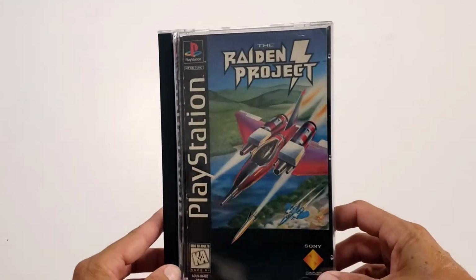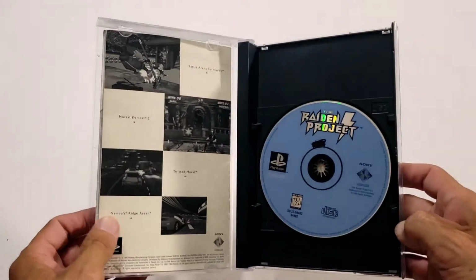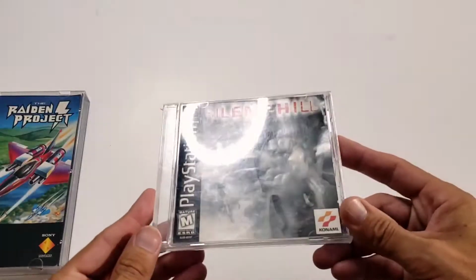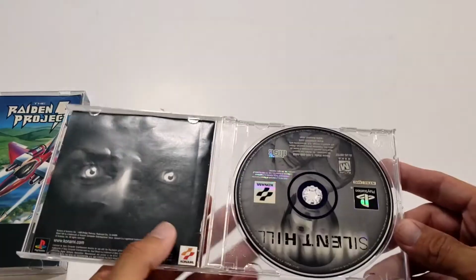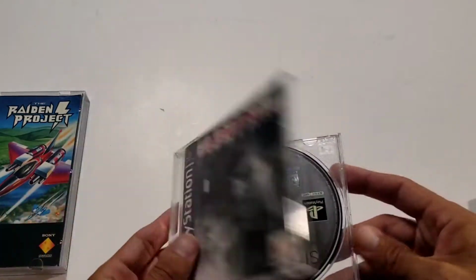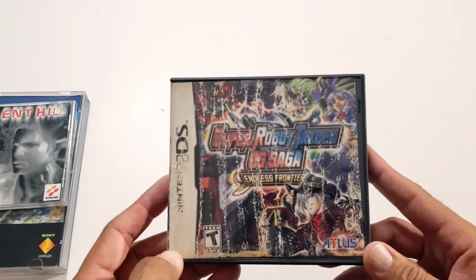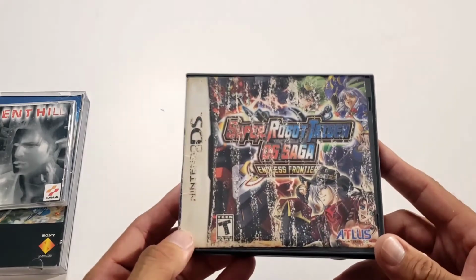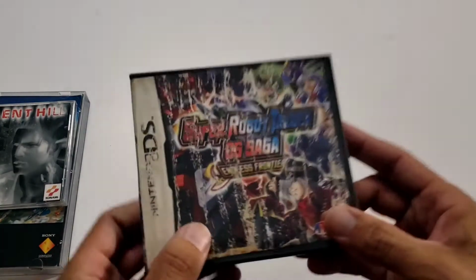And I've got some rare games too. So this is Raiden Project for the PS1, complete. I've also got Silent Hill. I am missing the back art, but still, it's a nice copy. Manual's in good condition. This is an interesting one. So this is called Super Robot Taisen OG Saga Endless Frontier. Say what? This is an Atlas RPG.